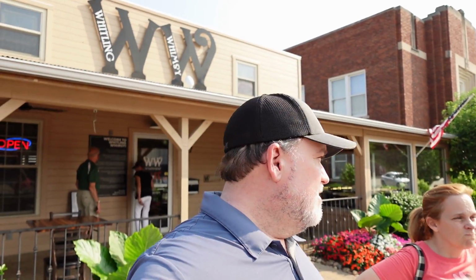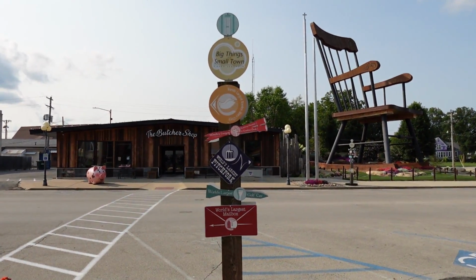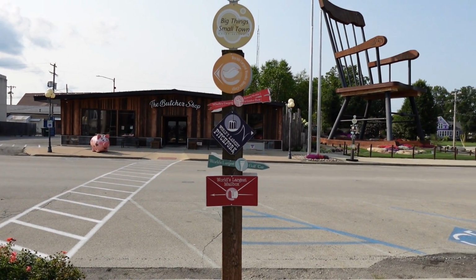That didn't take long, because here we are, still in Casey. And we found the, what do you call that? The directional sign? So they have the big things in a small town, Casey, Illinois.